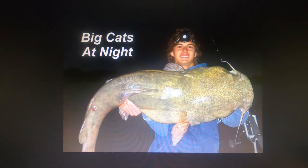Now, flathead cats are widely known for feeding most actively after dark, and a lot of them are caught during daylight hours, but the more and bigger flatheads are usually caught after the sun goes down, and they also prefer live bait rather than cut bait or stink bait. We'll talk more about that later.